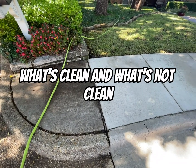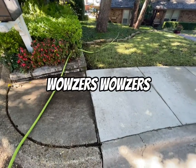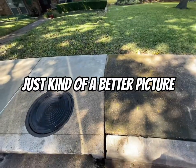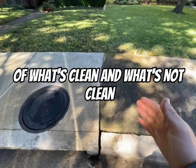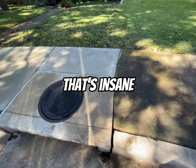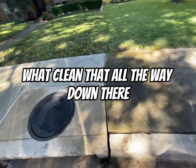What's clean and what's not clean? That is insane. Wowzers. Guys, just kind of a better picture of what's clean and what's not clean. Come on now, that's insane. Clean that all the way down there. Looks beautiful.